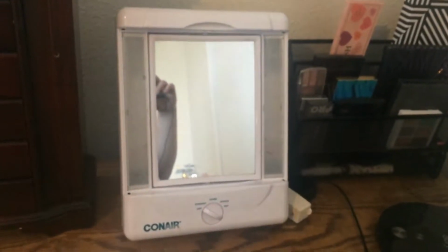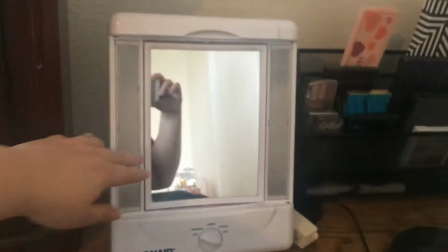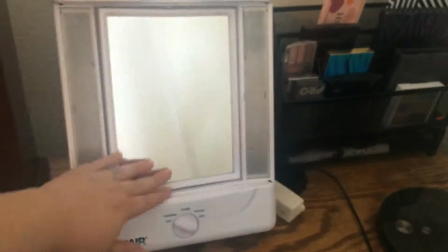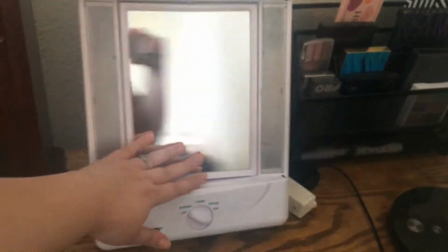This was another Amazon purchase, the Conair. It is reversible. There's a magnifying side and a normal side, and it lights up, which is really cool, except it came with this top light broken when it showed up in the mail, so that sucked. But it tends to work out pretty well for me.